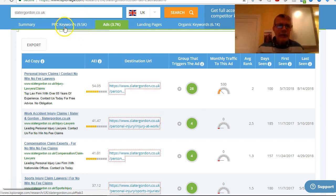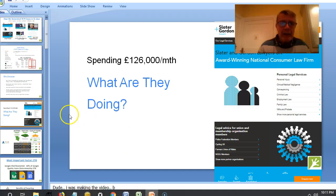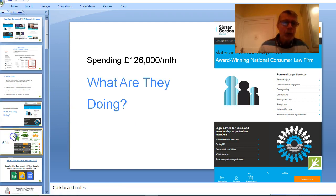The reason for a high number of keywords and high number of ads is because if you can match exactly what people are searching in your ad headline, then you're going to have really high relevancy, you're going to have a high quality score, and Google are going to reward you with a very low cost per click. In fact, it's really the way of you being able to generate leads far cheaper than any of your competition, and that's exactly what we do. And that leads me on to how this works.